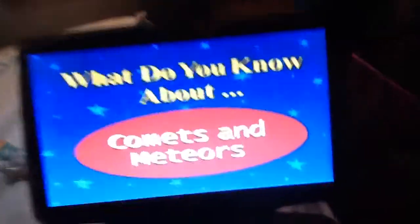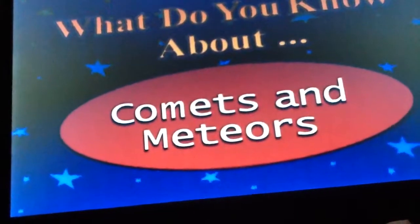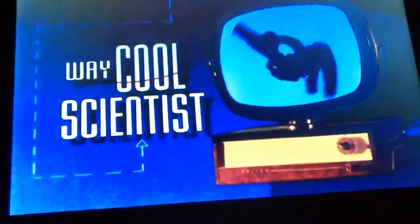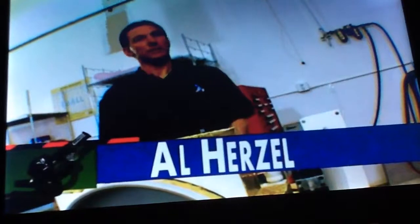What do you know about comets and meteors? We build spacecraft here that go to outer planets and comets and asteroids and things like that. And here's an example of one here that's going to go to a comet called Wild 2. This is a quarter-scale model of that spacecraft. It's going to collect some particles from that comet, bring them back to Earth, and we can look at what a comet is built of.